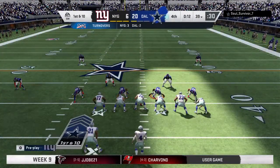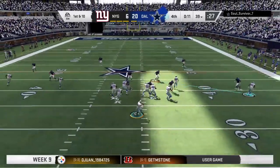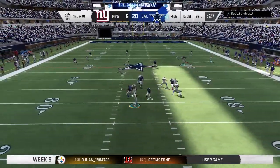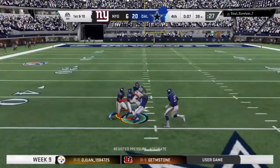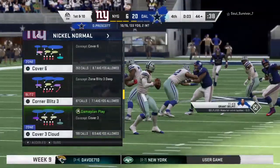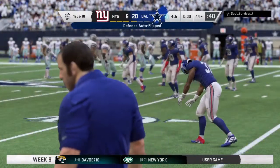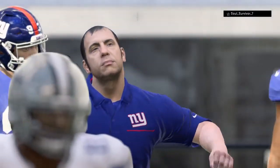Set for this next drive by the Cowboys offense. And 3 timeouts remaining here defensively, but really not much reason to use them at this point, as this one is all but over. If they use the timeouts here, 5 and 2. 17 yards on the play there, and the Cowboys have a 1st down.